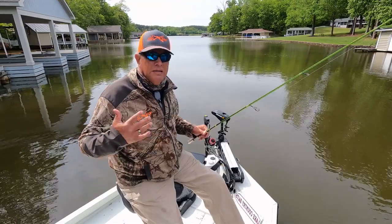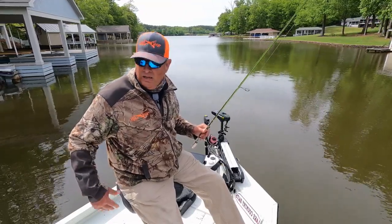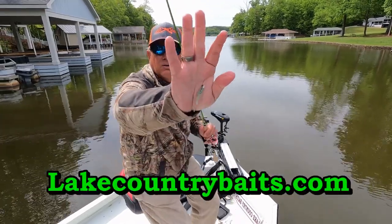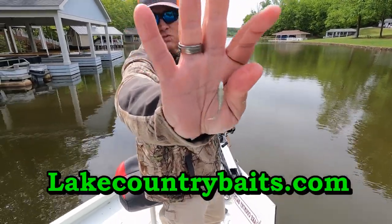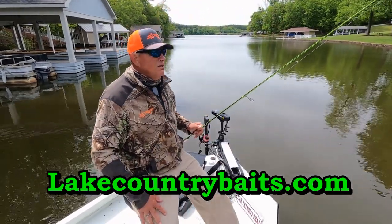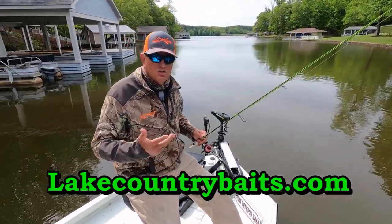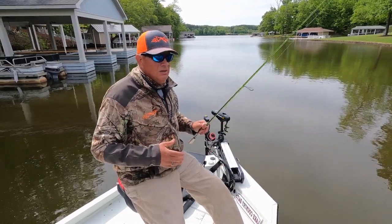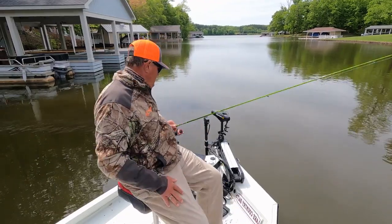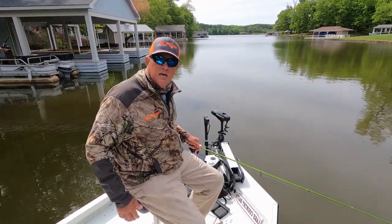There's a few crappie left in this treetop right here. I hadn't figured out quite what the fish want today. It is an overcast day. I'm throwing the dipstick color, straight tail, on an Eagle Claw head. You see it has that eye on it. I like that combination. So let's turn around here and see if we can catch a fish.